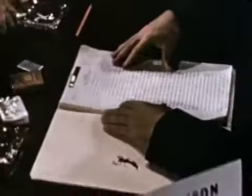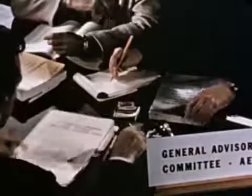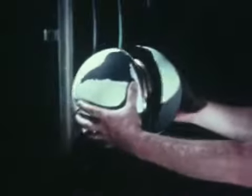December 1957. The CIA and a scientific advisory committee meet to review a classified report by a scientist named Nicholas Christophilus. Energy, radiating from the sun, becomes trapped in the magnetic pull of the Earth. This band of high-intensity radiation extends from 500 miles to as much as 40,000 miles above the Earth.